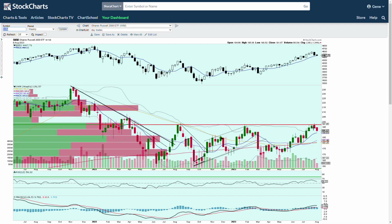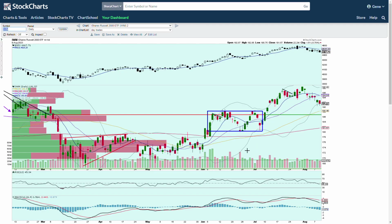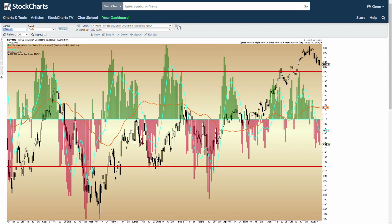IWM weekly rolling over here into that weekly 9, and IWM on the daily. You can see your rounded top here as well. So IWM small caps look like they want to come in as well. Let's go see what the put to call ratio. Still at the 100, so that has not updated yet. The NASDAQ oscillators did close on a negative 169, so we're getting a little warm, and a 108 on the New York Stock Exchange. So getting neutral. That's not bad. 108 is not bad. Plenty of room to move in either direction.